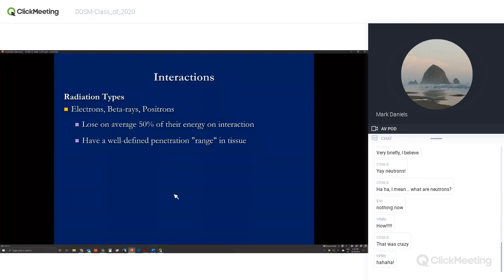So what does that mean? That means, unlike photons, if you were to look at a photon beam, here's a magical question. If you were to treat somebody right and left lateral whole brain, what is the most likely outcome of interaction for the photon going into the lateral brain field? Does anybody know what is most likely to occur in that situation? Because it's probably not what you think.